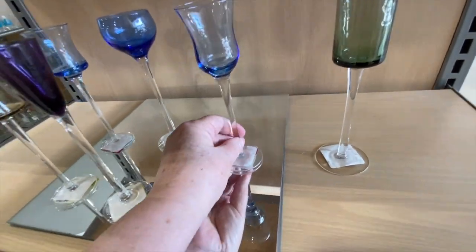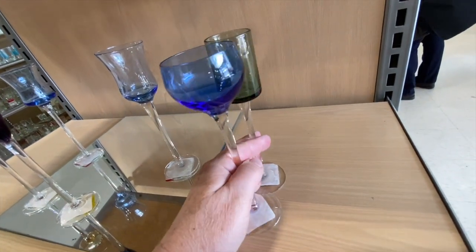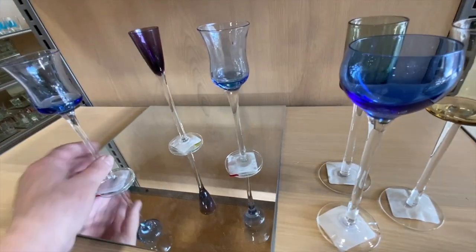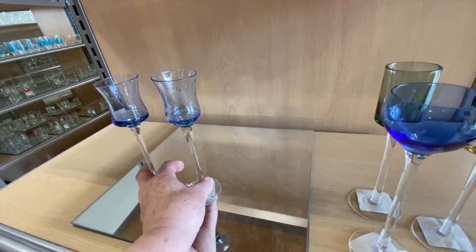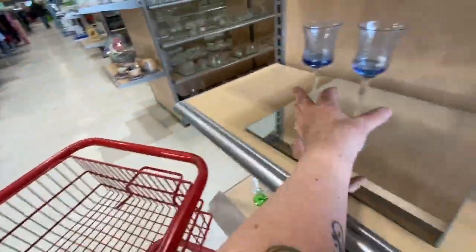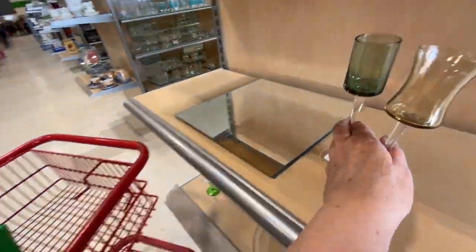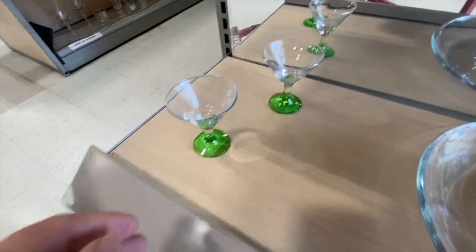Oh, that one's $1.49. Wonder if this... $1.99. Those two. Okay, $1.99. And $1.99. So those four together and maybe those two separate. Yeah, I think I'll do that. Let's put those in. And here we go. Voila. And there's two more. Those are small.